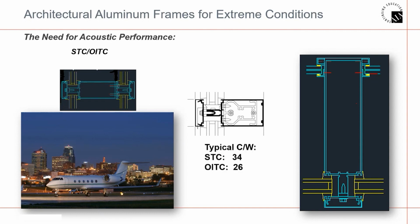A standard curtain wall with a typical insulating glass of STC of 34. Based upon what your acoustic consultant tells you, this system might not offer as much protection from exterior sound as required near an airport. The system on the right has a 1-inch insulating glass unit with a laminated outboard light and a laminated sole sash to the interior. Adding this additional sole sash to the interior increases the overall system performance considerably. This yields an STC of 46 and an OITC of 33.